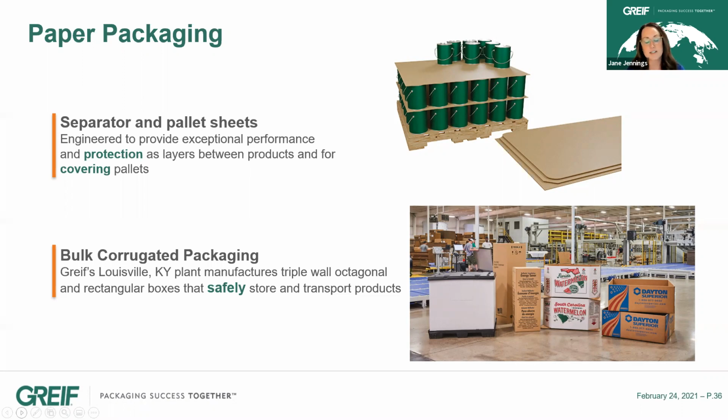The last product line I'll discuss with you this morning is our bulk corrugated packaging. We have a facility in Louisville, Kentucky that manufactures triple wall, octagonal, and rectangular boxes that safely store and transport products. You can find our boxes in meat processing plants, ingredient manufacturers, snack food companies, and they're also used to ship and store produce. Last year alone, we manufactured over 2.3 million bins for varying produce commodities.